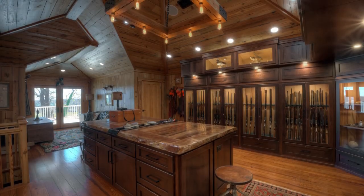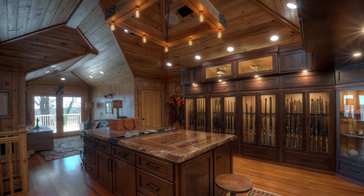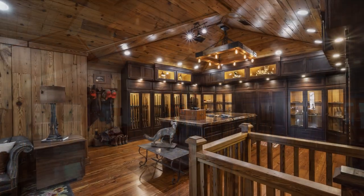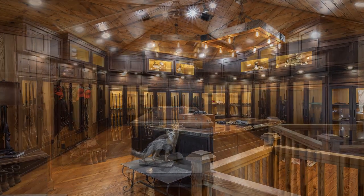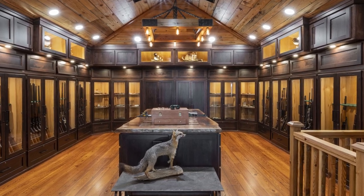To create more clear span space in the collection display room, a custom-designed and engineered inverted hip vaulted ceiling was constructed. Old heart pine beams were re-sawn to provide material for the custom cabinets, an island countertop, floor, walls, and ceiling.